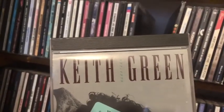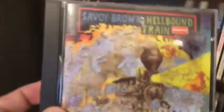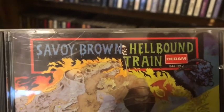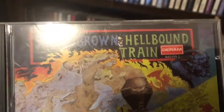This is another CD someone loaned me, and I've never listened to it. This guy's a gospel artist from the 70s, Keith Green. He was supposed to be really innovative, so I'm going to have to give it a listen. All right. We got the Best of Motorhead here. Let's go fast. Savoy Brown, a blues band from England, and I really liked them. One of the guys went on to go into the band Foghat.